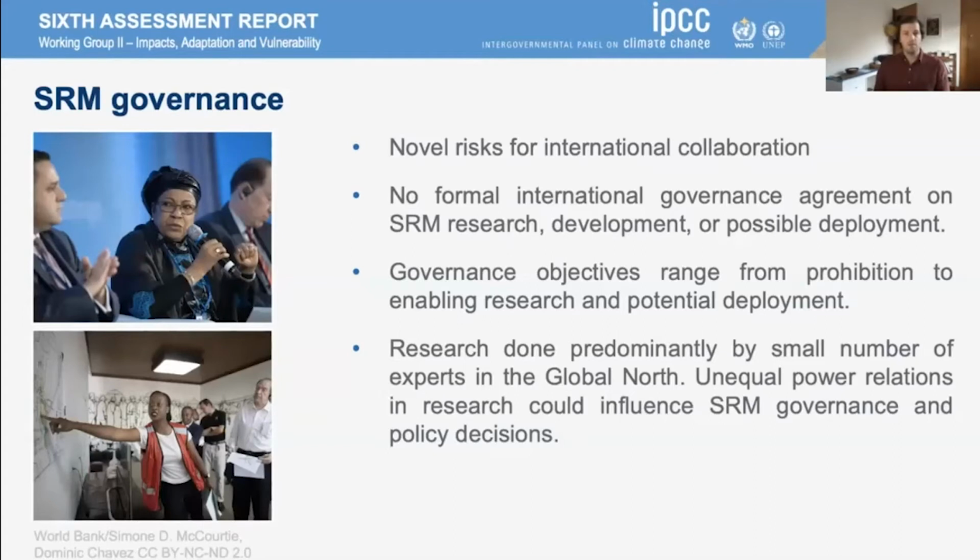As of now, there is no formal international governance agreement on SRM research, development, or possible deployment. And the governance objectives stated range from a prohibition to enabling research and potential deployment. Research to date has been done predominantly by a small number of experts in the global north, and unequal power relations exist where research could influence SRM governance and policy decisions, but much less research is being done by those countries that are often considered most vulnerable to climate change impacts in the global south.